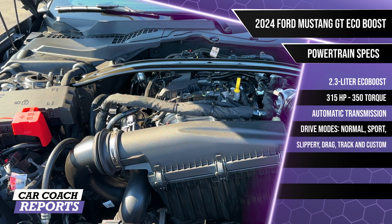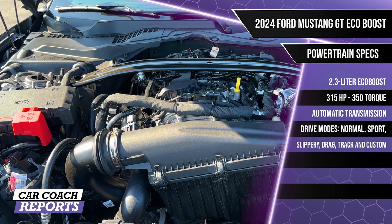Under the hood of our test car is a 2.3-liter EcoBoost with 315 horsepower and 350 pound-feet of torque. Yes, there is a 5-liter Coyote V8 available, and yes, there is a Dark Horse, and yes, we will be reviewing them completely separately. Now, there is an automatic transmission that is an advanced 10-speed automatic, which is perfect for your drift modes, so it has normal, sport, slippery, drag, and track, plus customizable settings.